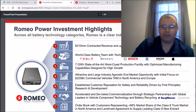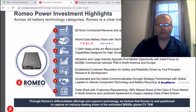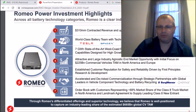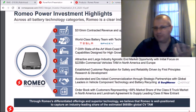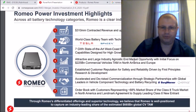Number 2, world-class battery team with technical expertise and deep industry experience. Tesla, SpaceX, Bosch, General Electric, Amazon, Apple. This is just really good news. You got people on a team now that work for ROMEO, and they all have experiences with these top players. I mean, Tesla, Amazon, and Apple. Do I need to say more? So if you got people that used to work at those companies and now they're with ROMEO, that is good news for this company. Really, really good news.